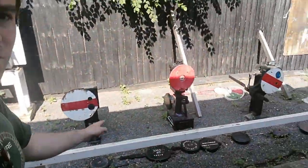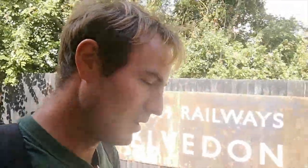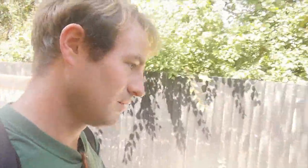A few little ground signals here. So it's a very interesting museum, worth coming to if you're up this way. You can get an idea of railways in the Eastern Region. I'm not going to take you in there, but there's all smaller artefacts in there.